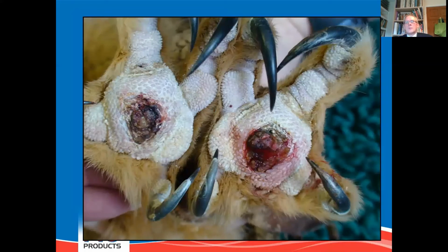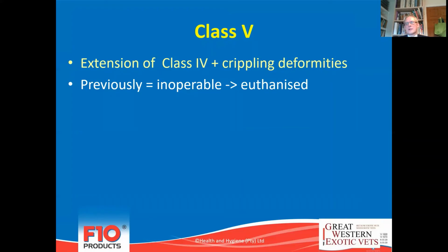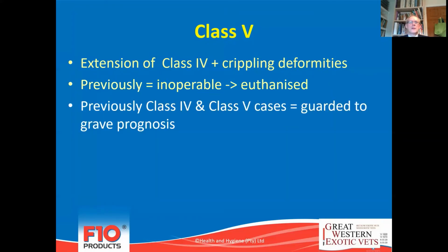So this is day 1 when the bird is presented. We have large gross swelling of the base of both feet with open discharging wounds here. Class V is an extension of Class IV with crippling deformities. Previously, these were considered to be inoperable, and it was advised the birds would be euthanized. But both Class IV and Class V cases have a guarded to grave prognosis.